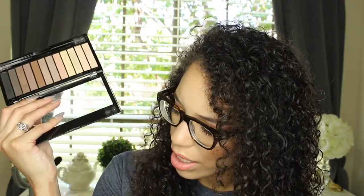Let's try a dark one. Let's try this brown right here. See, the pigment is there. You do have to build these up a little bit. They're not going to be super pigmented, but again, for $7, and you get how many eyeshadows? You get 12 eyeshadows for $7. Not bad. Some of these are not eyeshadow palettes just because I'm including all of my drugstore palettes. I don't have that many, so I wanted to put them in one video.